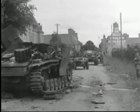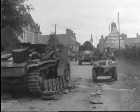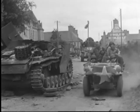They never got across that bridge, which is exactly what they wanted to do, to come into Sainte-Mère-Église, go through Sainte-Mère-Église with their tanks and all their infantry and down to Utah Beach. They never got over that bridge, not a one.